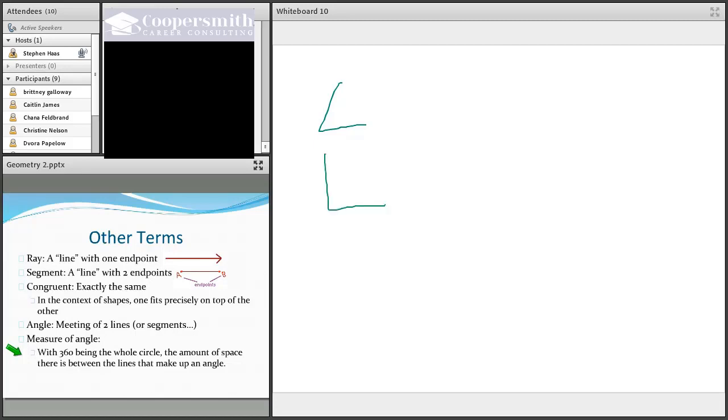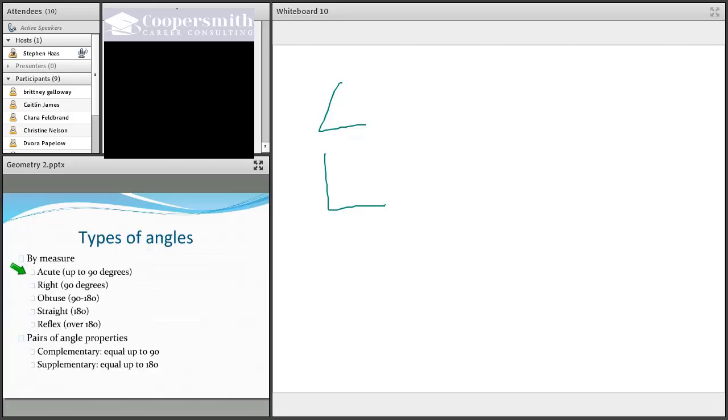This thing down here is called an acute angle. Acute means sharp. And it's kind of like a sharp angle. It's less than 90 degrees. Anything less than 90 degrees is an acute angle. A 90 degree angle, which is one quarter of a circle, is called a 90 degree angle or a right angle. That's the symbol for right angle, this thing over here.